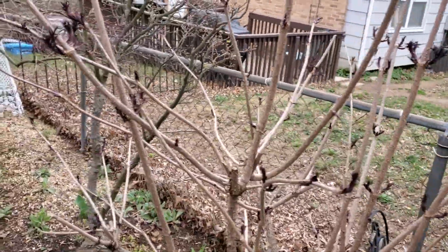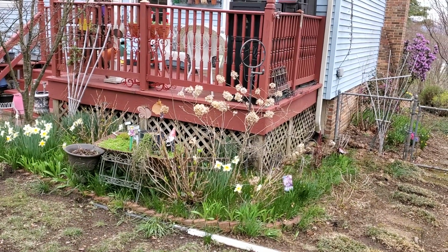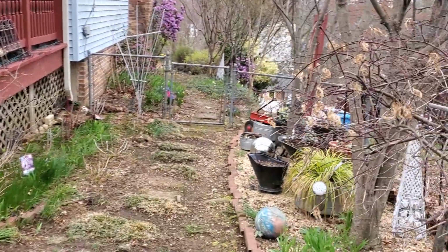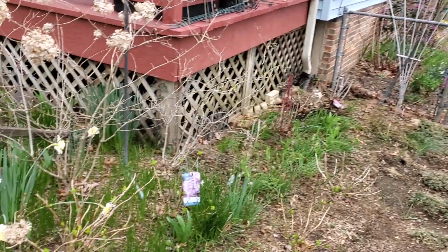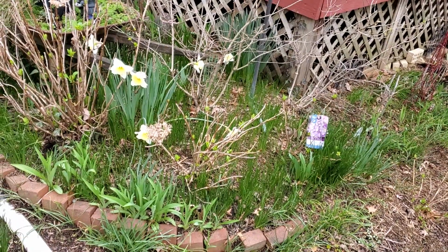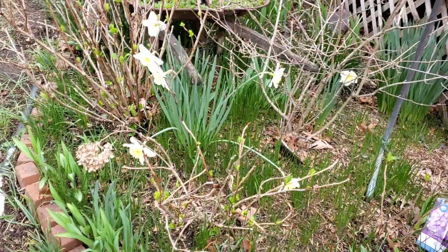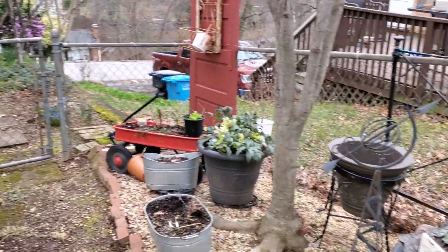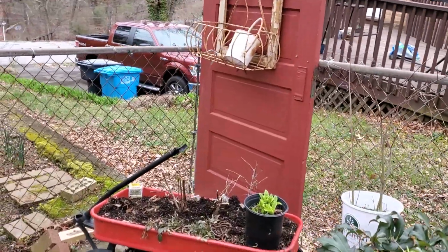Elderberry is putting out leaves. I still have to cut those blooms off of last year's hydrangea. I left them during the winter because I just love looking at them. But the daffodils are so pretty. You can see the bushes all putting out leaves already. That beautiful hellebores in that pot. More hostas.